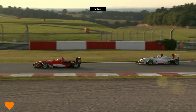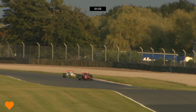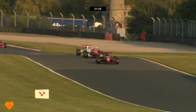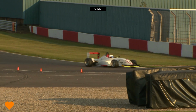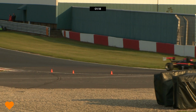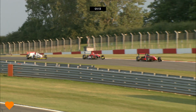Lee Fern under pressure. This is going to be for 6th position. Number 33, Lee Fern, weaving one way, weaving the other. He's got the car of Harrison ahead of him, which is Neil Harrison. He's looking up the inside line to try and take the place away. Can't quite make it stick, but needs to be conscious that Chris Woodhouse in the number 4 Dallara is right behind him, and they're fighting for 5th, 6th and 7th places.